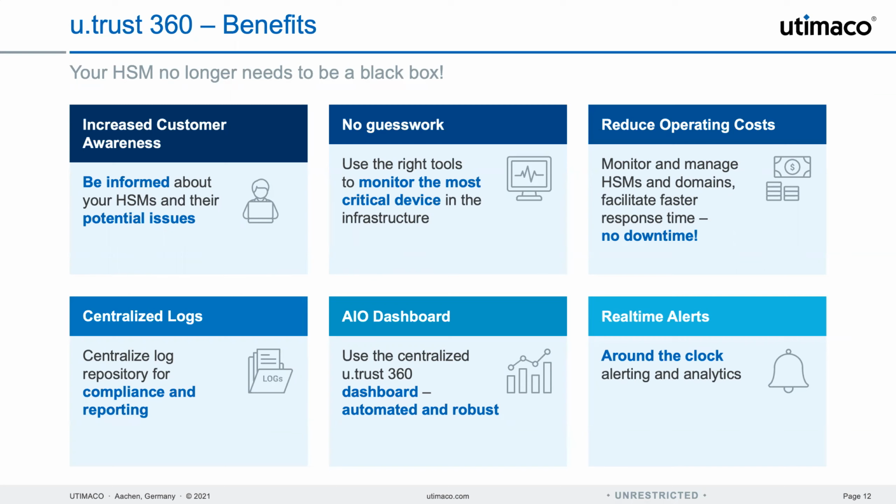The moment you're able to monitor and have enough HSMs ready should something go wrong, it is obviously going to help you reduce operating cost and avoid downtime as well. A centralized log repository for compliance reporting is obviously something that everybody in this business appreciates. So that's another important aspect. Then last but not the least is an AIO dashboard along with real-time alerts.